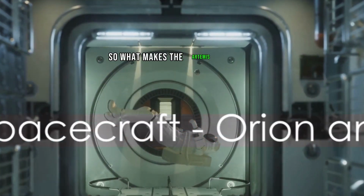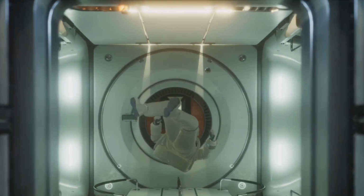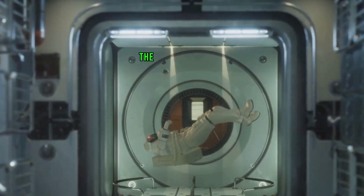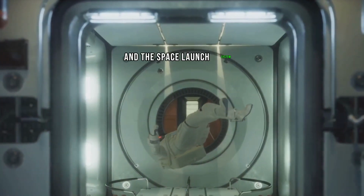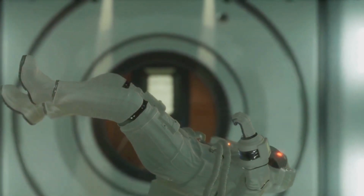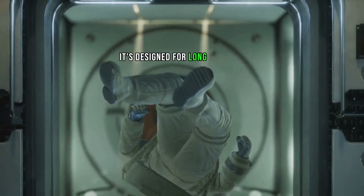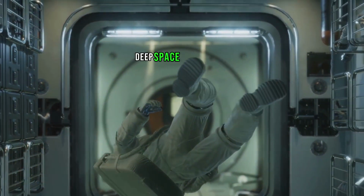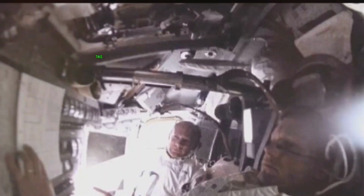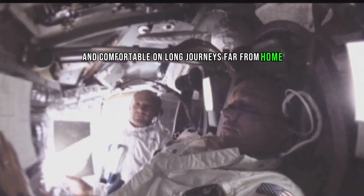So what makes the Artemis I mission unique from previous lunar missions, you may ask? The answer lies in the heart of the mission, the Orion spacecraft and the Space Launch System, or SLS rocket. Let's start with the Orion spacecraft. Orion is no ordinary space capsule. It's designed for long-duration, human-rated deep space exploration. This means it's built to keep astronauts safe and comfortable on long journeys far from home.